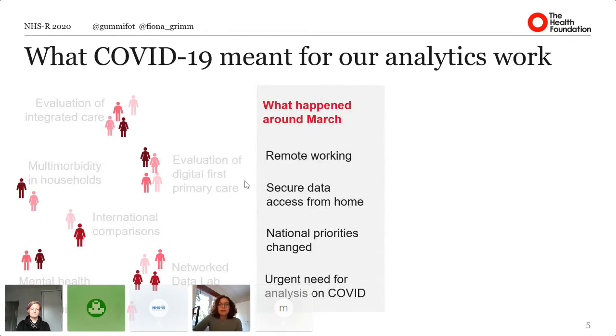But we also realized that the national priorities had completely changed and people wouldn't have the time or headspace to take in analysis on topics that weren't related to COVID at the moment. We also got quite a lot of urgent requests for analysis around COVID, so it was pretty clear that we needed to adapt our analytical program. There are several ways in which we did that.